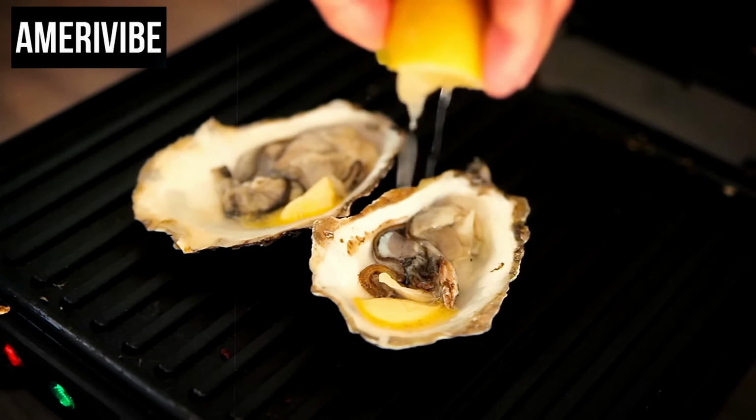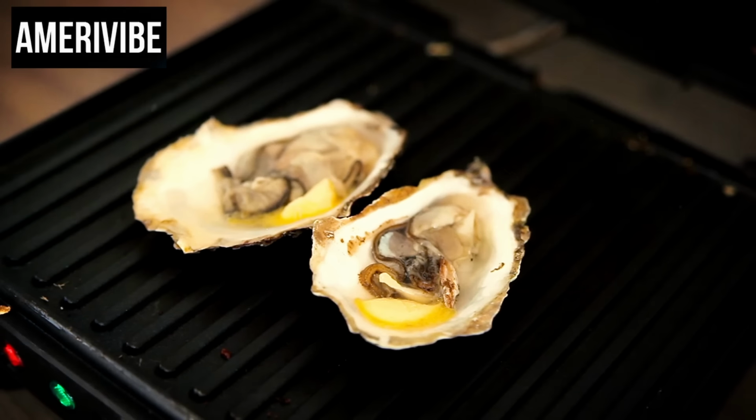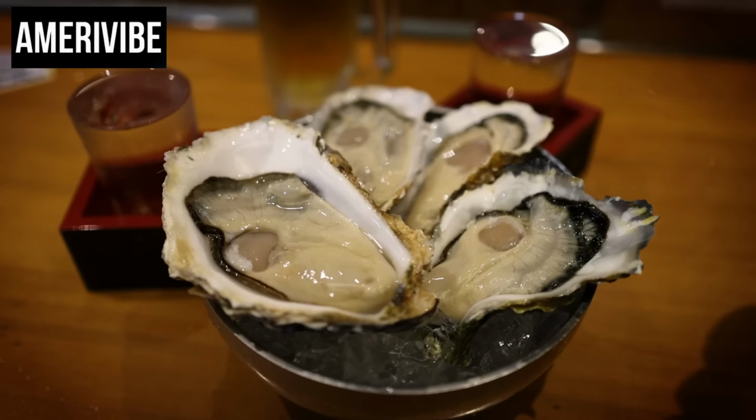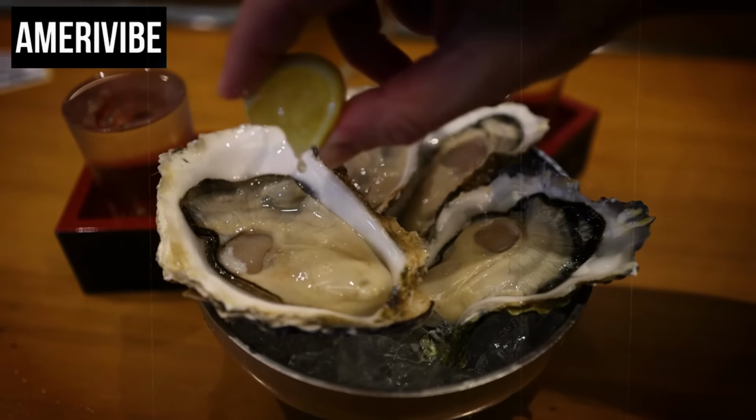The combination of these fresh toppings with the rich fried oysters creates a balance of textures and flavors that is both satisfying and refreshing. Some variations might also add hot sauce or a squeeze of lemon to brighten the flavors.